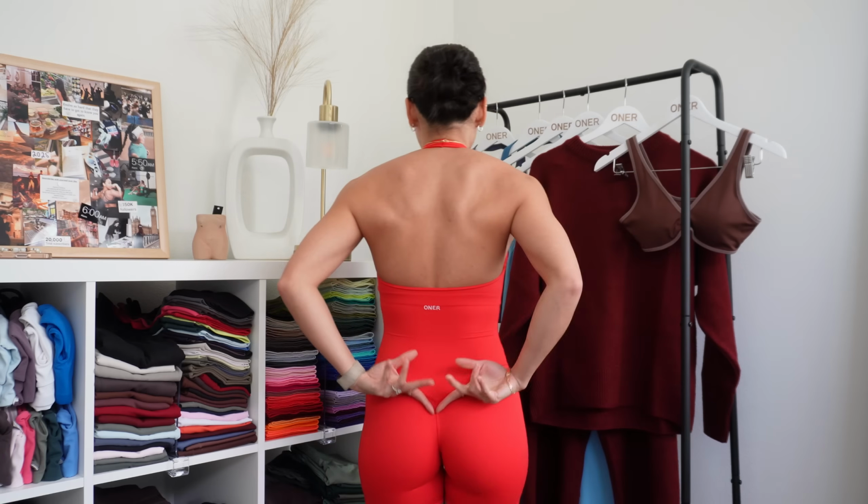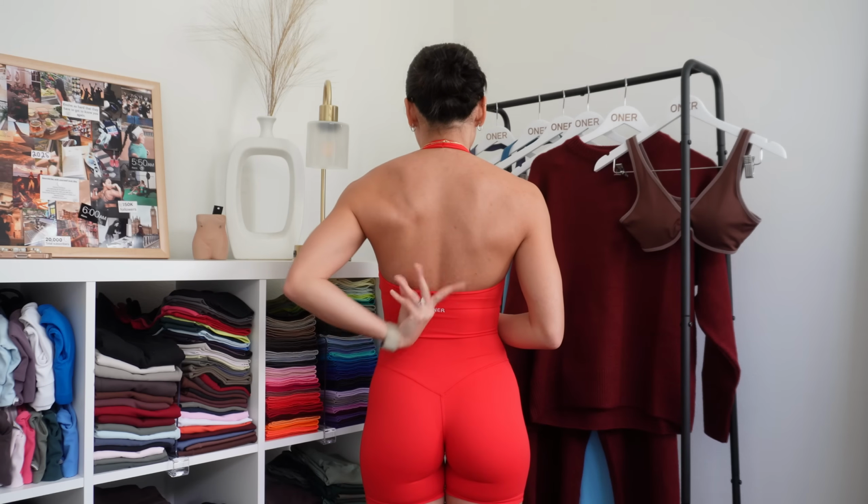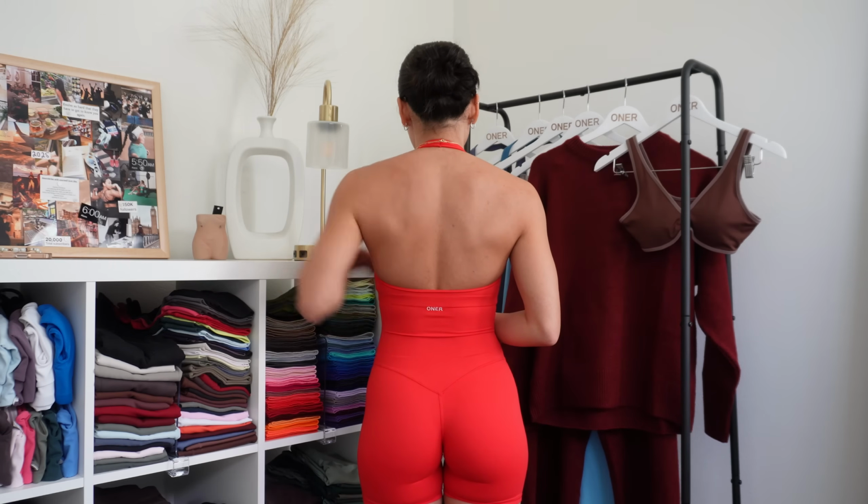And as we can see from the front, it's completely flat, so we're not going to have a waistband seam or anything like that. No front seam as per usual. And then the bottom hem right here is very, very stretchy, so if you do have thicker thighs, no need to worry about anything digging in. We also have a tapered glute seam as well as a separating glute seam that goes right down the cheeks, as well as the Honor embroidered logo right in the center right there.